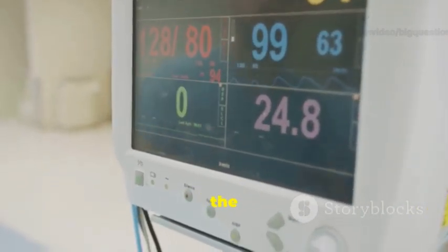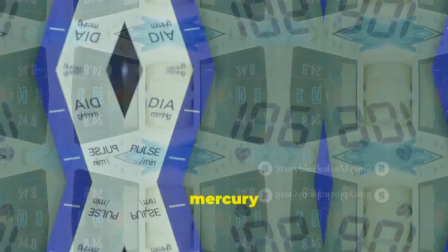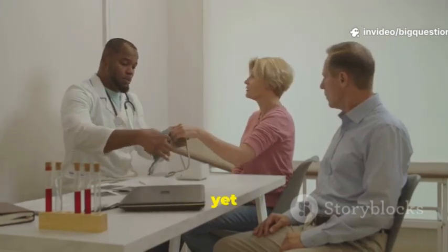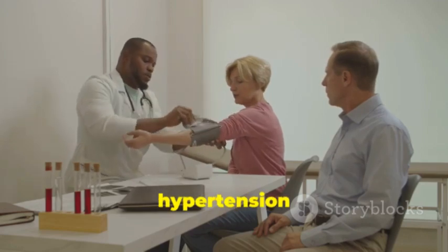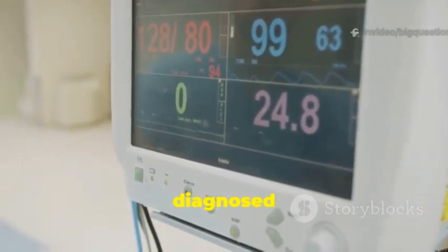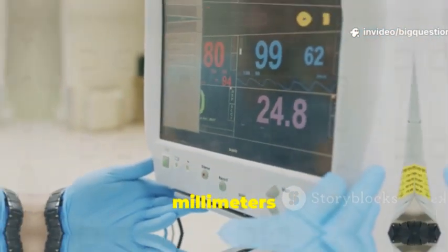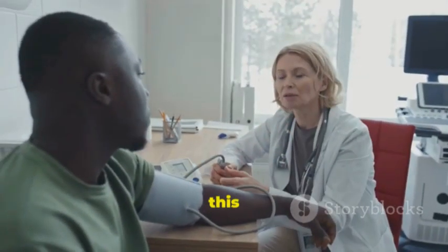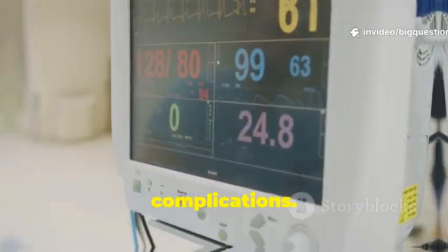Elevated blood pressure occurs when the systolic number falls between 120 and 129 millimeters of mercury, while the diastolic remains below 80 millimeters of mercury. Although not yet classified as high blood pressure, this stage signals an increased risk of developing hypertension if lifestyle changes aren't made. Stage 1 hypertension is diagnosed when the systolic reading is between 130 and 139 millimeters of mercury, or the diastolic reading is between 80 and 89 millimeters of mercury. At this stage, doctors may recommend lifestyle modifications and possibly medication to prevent further complications.